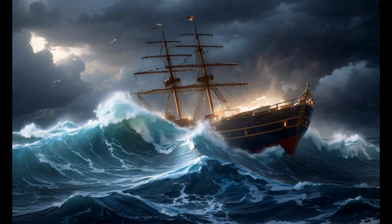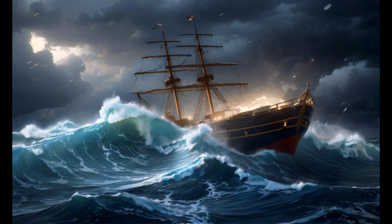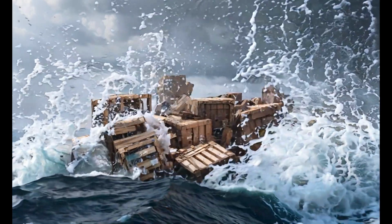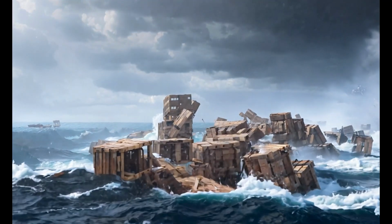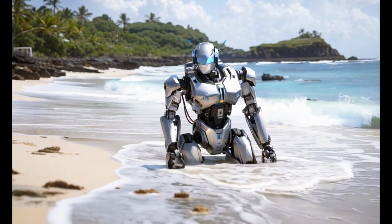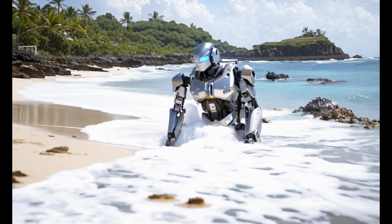The story begins on a stormy night at sea. Waves crash violently against a ship as it struggles to stay afloat in the tempest. A cargo of metal crates is tossed overboard, sinking into the depths of the ocean. But one crate, containing a sleek, humanoid robot named Roz, drifts away, eventually washing ashore on a remote, uninhabited island.